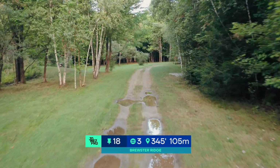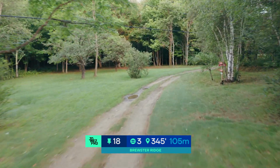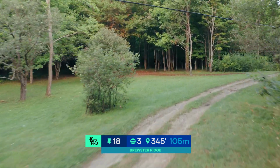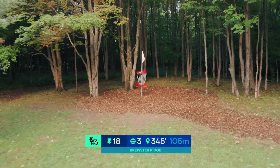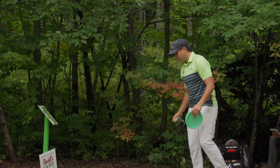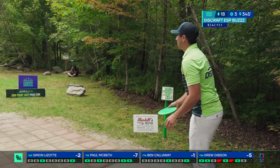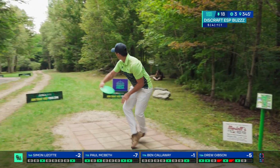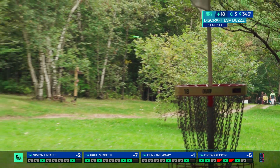Hole 18, par 3, 345, and you just got this one. Well, you got a fairway you got to hit. Let's talk about the fairway. You got to hit that. But it's really that bush you got to miss. And that's it. Dang! Buzz to the right.